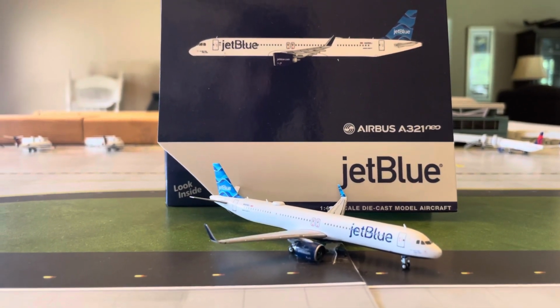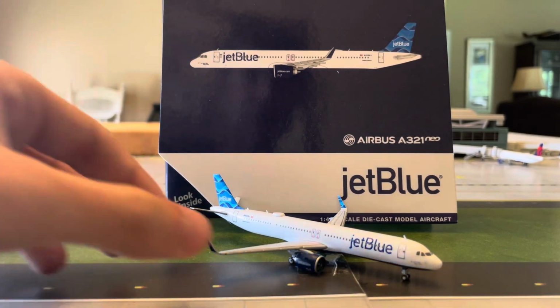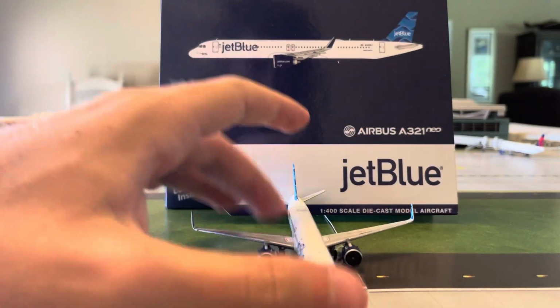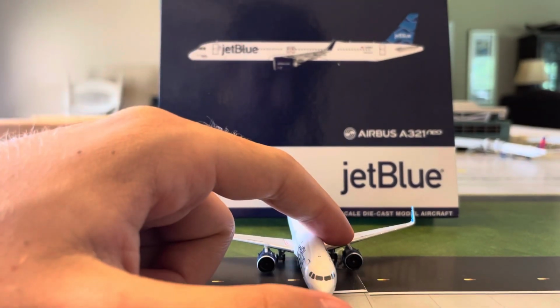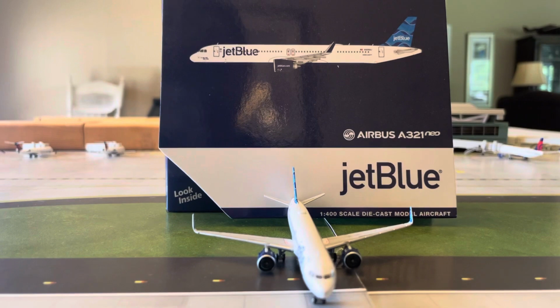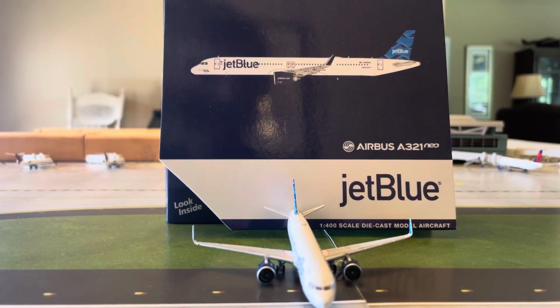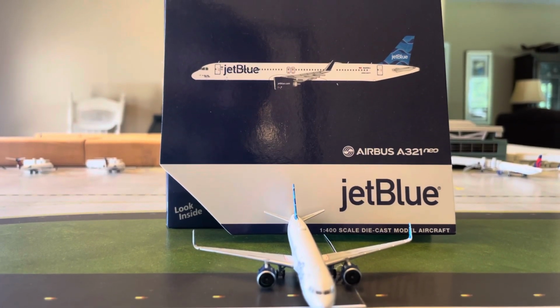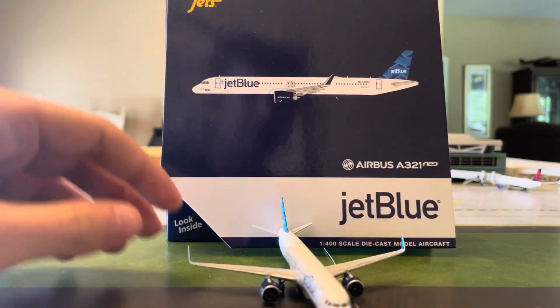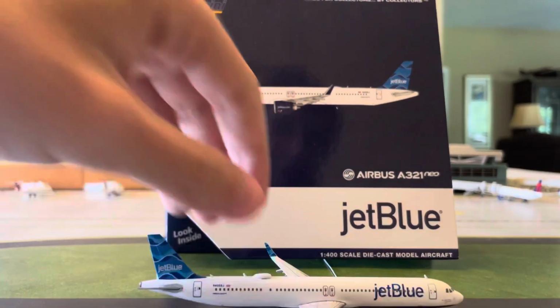It's just a usual Gemini Jets thing, you know, QC issues and whatnot. The main QC issue is this engine fell off like 5 minutes ago actually. I was trying to film this video and the engine kind of snapped off. I grabbed it like this and it decided to go bye-bye, but I put it back on.